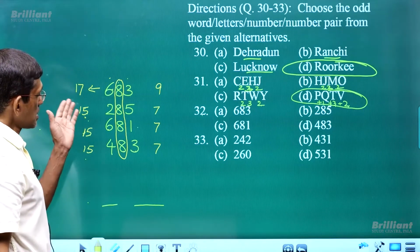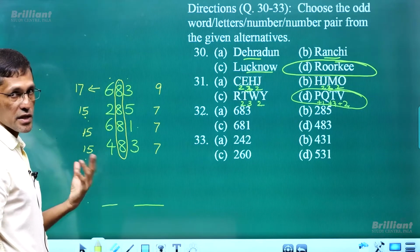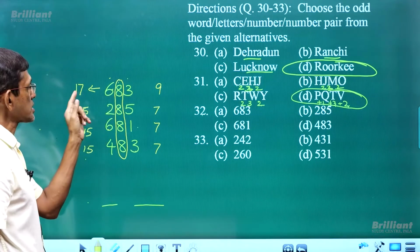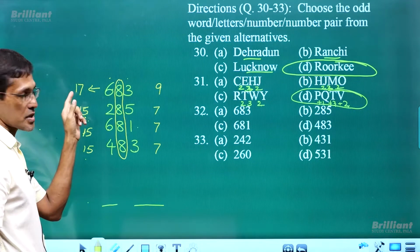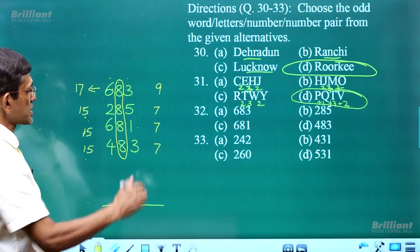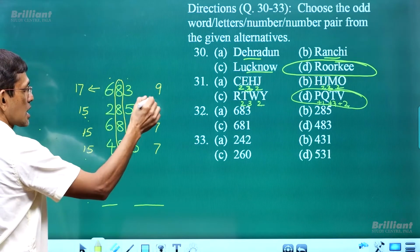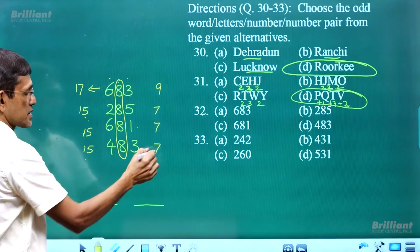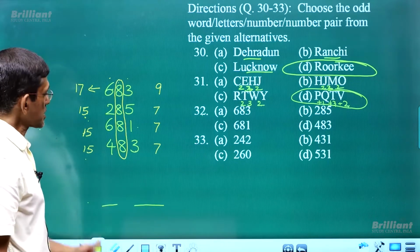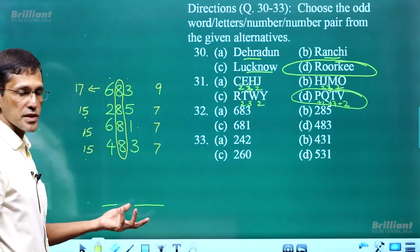So ultimately, at a glance, you can see that this one, 683, is different from the group. When we take the sum of the digits, if you take all the digits, then 17 is the sum for 683. For all other numbers, 15 is the sum. And if you take the numbers except the 8, 6 and 3, you take 9, and for all other numbers, it's 7, 7, 7. So naturally, 683 is the answer if you take the sum of the digits.